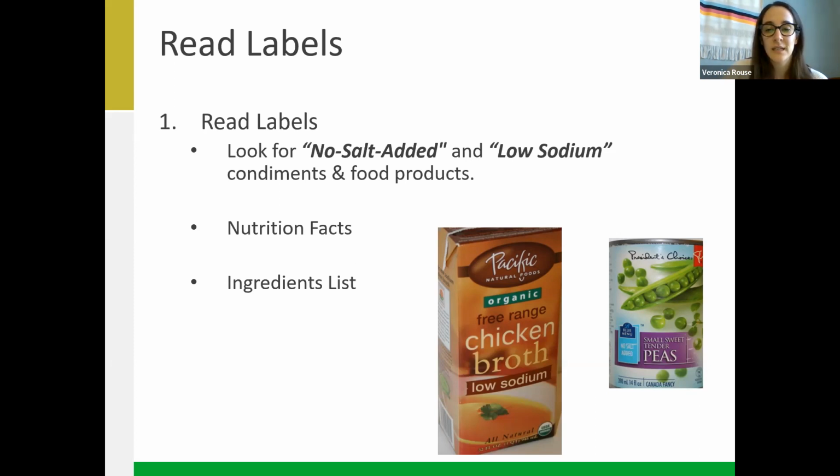And then in the ingredient list, you can tell if salt has been added to the product. If you see words like sodium or salt, those would mean that salt has been added and it's not just the naturally occurring sodium that you would be eating.